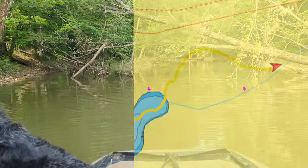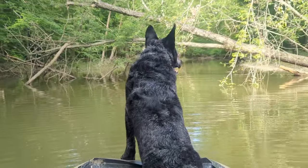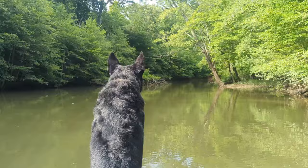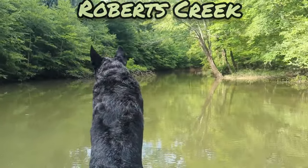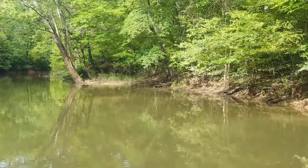Yeah, so if you see on the map, it doesn't look like this is even here. If you just went by maps, you wouldn't even know this river was here. Yeah, it's a shady little creek back in here. This is the beginning of Roberts Creek. Right there is a gorgeous spot.